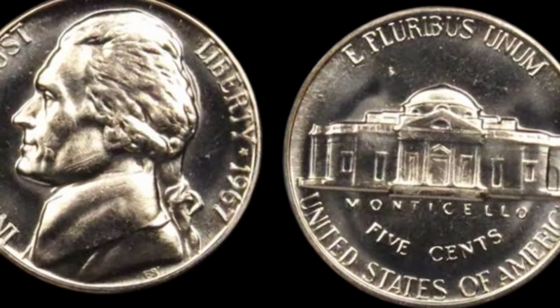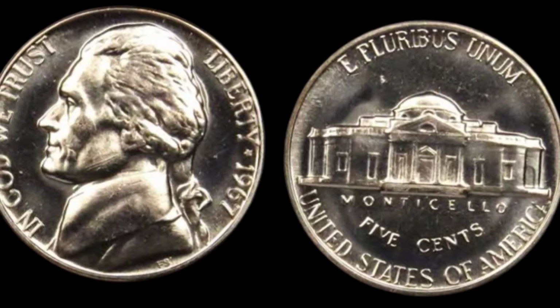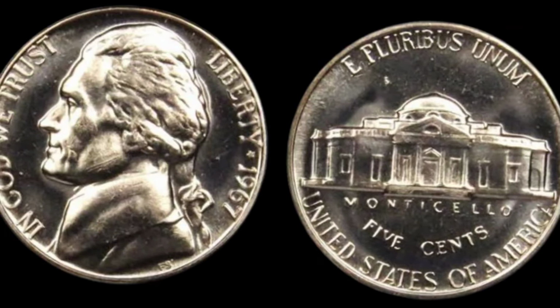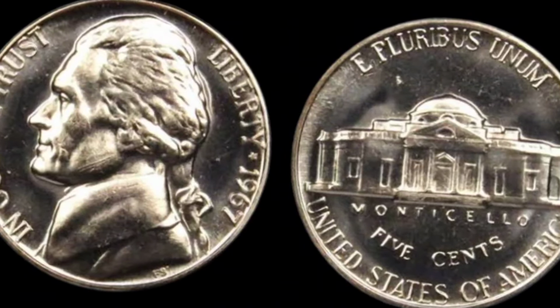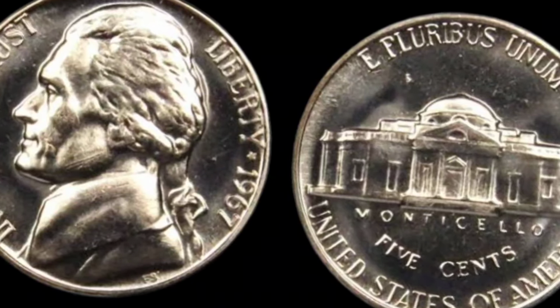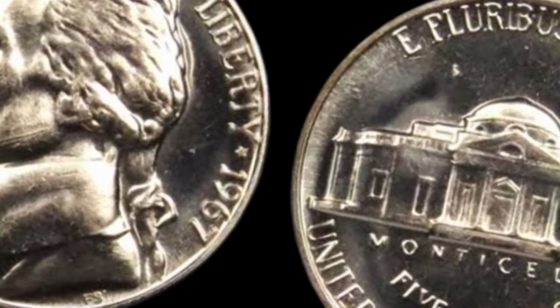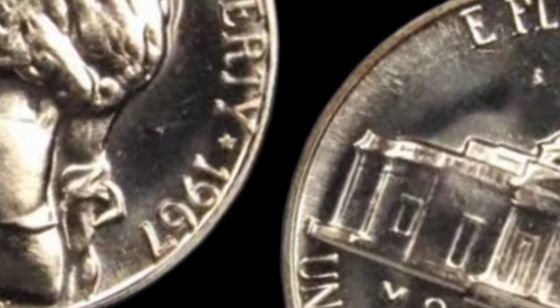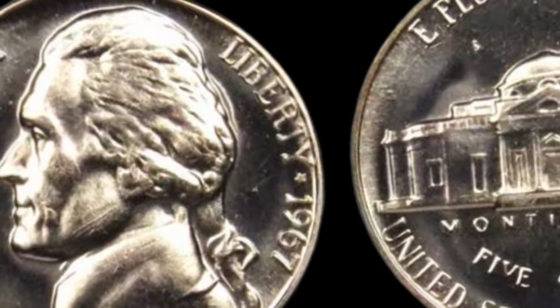Let's break down why this specific 1967 Jefferson nickel is so valuable. Millions of Jefferson nickels were minted in 1967, but very few of them were preserved in pristine condition. Over time, most of these coins were heavily circulated, making high-quality specimens extremely rare. Scene: show a well-worn 1967 nickel versus a near-mint condition one.